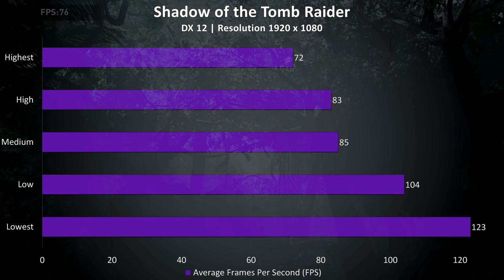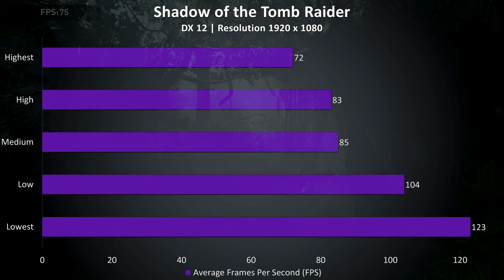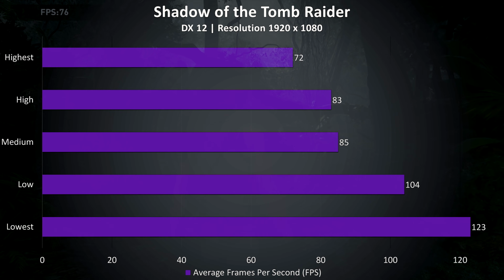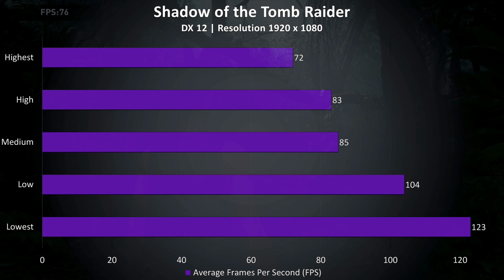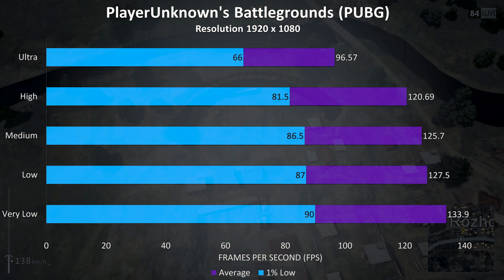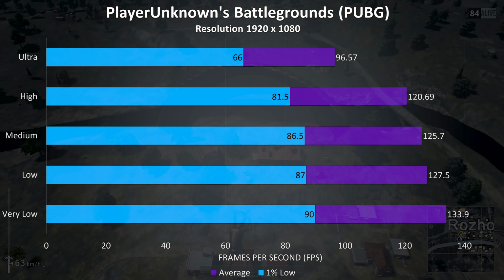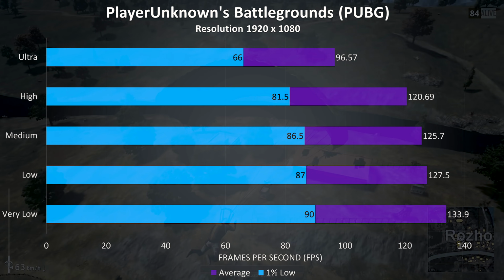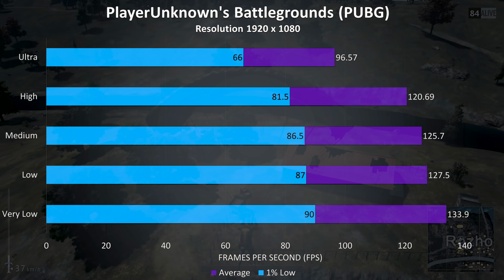Still a newer title for me, so not much to compare it with, though it is performing a bit better than the MSI GE63 that I recently tested with the same hardware, so seems like good results. PUBG was tested using the replay feature, and although this is a less optimized game, I thought the frame rates were actually pretty decent, with 1% lows at Ultra still averaging above 60 FPS, so quite playable with good settings.